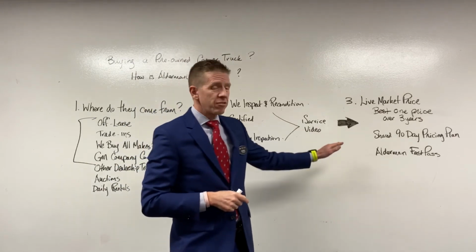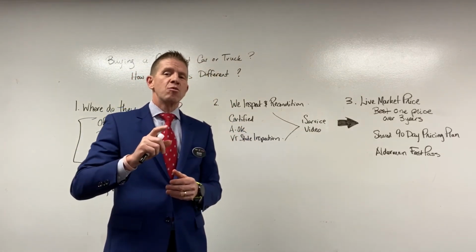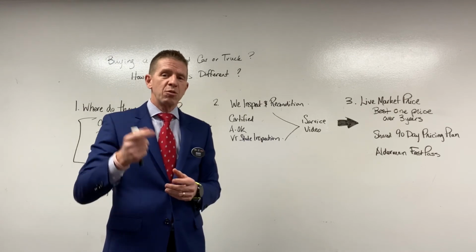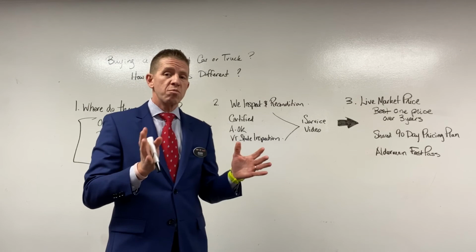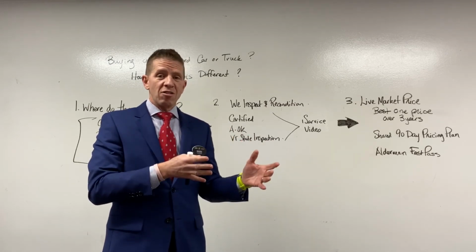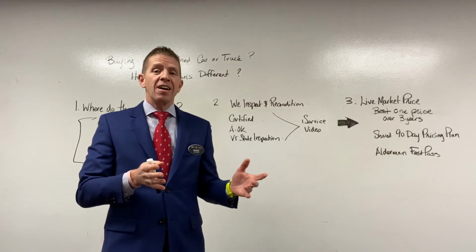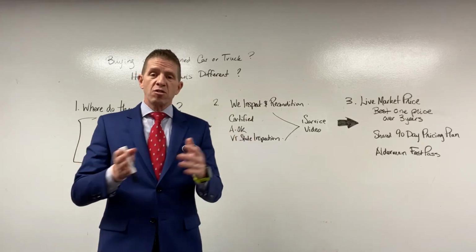And then finally, we've got our Alderman Fast Pass. If Steve Jobs was going to invent a way to buy a car, it would be Alderman Fast Pass. It's about a 5-step process. You can do as much of the process at home or at work, on your iPhone, wherever you might be, or as little. And then we pick up that process where you left off.